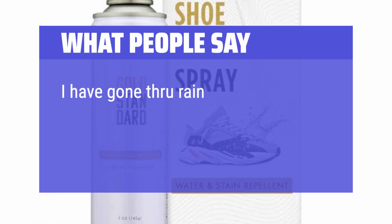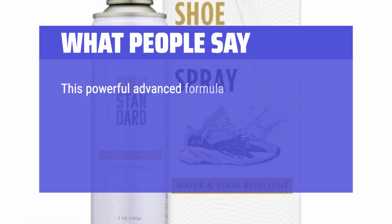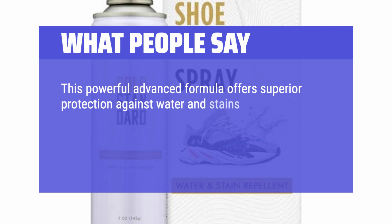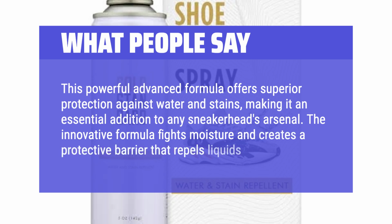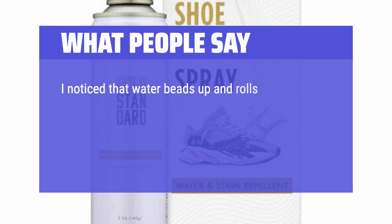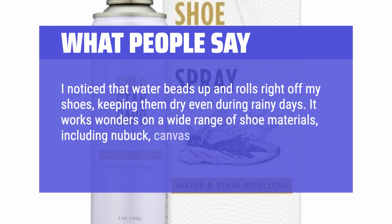What people say. Works as advertised. I have gone through rain and no wet feet. I also work in a machine shop and my shoes still look brand new. This powerful advanced formula offers superior protection against water and stains, making it an essential addition to any sneakerhead's arsenal. The innovative formula fights moisture and creates a protective barrier that repels liquids. I noticed that water beads up and rolls right off my shoes, keeping them dry even during rainy days. It works wonders on a wide range of shoe materials, including nubuck, canvas, nylon, mesh, fabric, leather, and even white shoes.